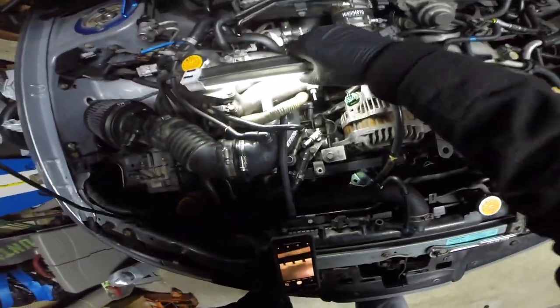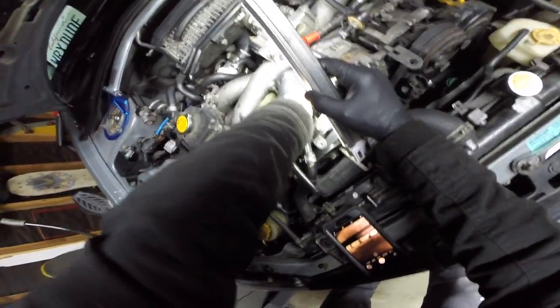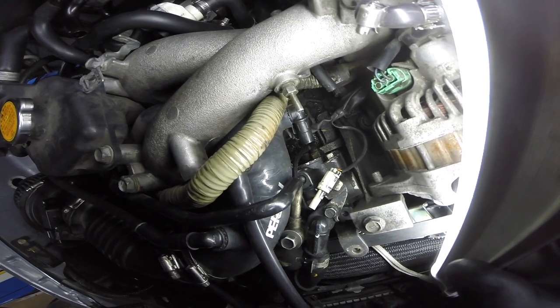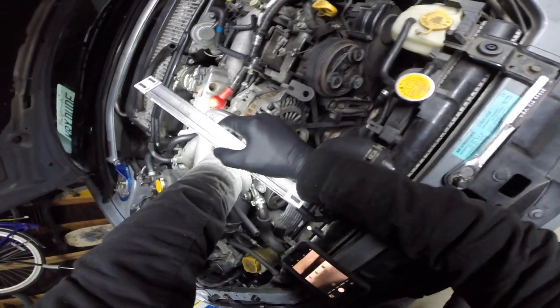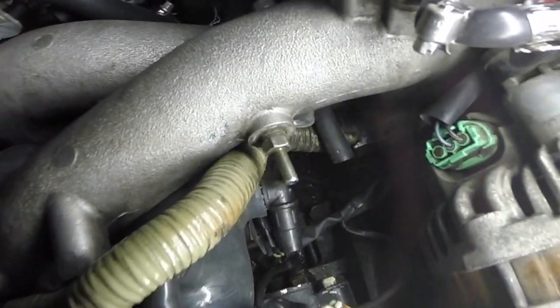Well, I'm gonna attempt to get this old piece off here. I could feel where it ends. It hooks up to the hard line on the fuel rail. I believe it's just a vent line. It's just a breather vent line, so there's not gonna be any fuel that comes out of there. It's kind of far on there. I'm not really sure. Let me try my 90 degree pliers and see if I have any luck.